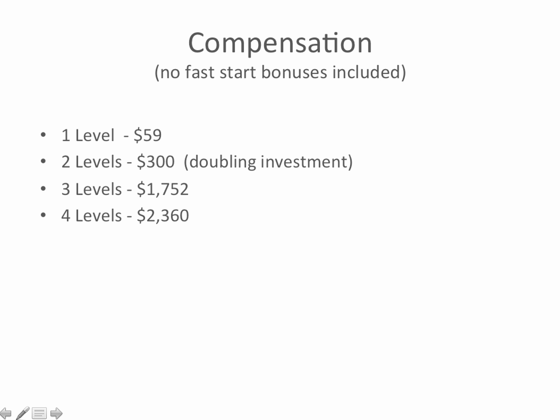If you build it out to 4 levels, again, this is assuming everybody's on 150 PVLRP and everybody's enrolling 3, and they're enrolling 3 and so forth down the line. You go to 5 levels, now you're at $4,500. So now the Unilevel portion is already bigger than the power of 3 significantly. In fact, it's doubled it, right?